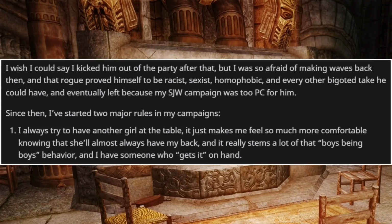I wish I could say I kicked him out of the party after that, but I was so afraid of making waves back then, and that rogue proved himself to be racist, sexist, homophobic, and every other bigoted take you could have, and eventually left because my SJW campaign was too politically correct for him.